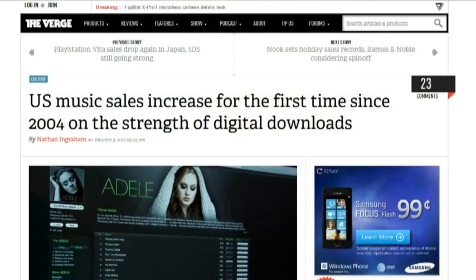According to Nielsen SoundScan, album sales in the United States increased by 1.3% year over year, which is the first increase in such sales since 2004. CD sales were down 5.7%, but digital album sales rose by about 20%. Nielsen doesn't count subscription services in its numbers.